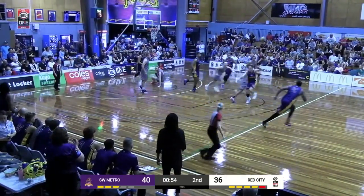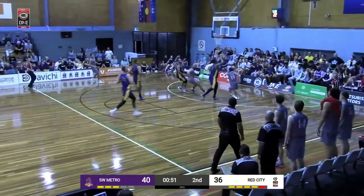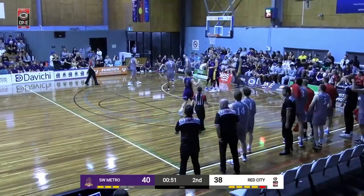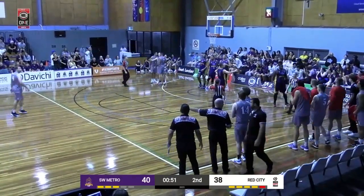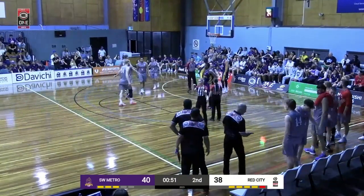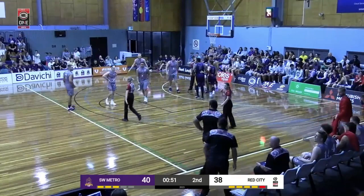Oh. Lucky to get away with that one. Red City, 3-on-2. Cedar's there. Lamar can't quite get there. Hits Larkins, puts the ball down and the foul. What a finish from Nelson Larkins with only half a head still attached to his body. If he hits this one, we got a 1 point game.